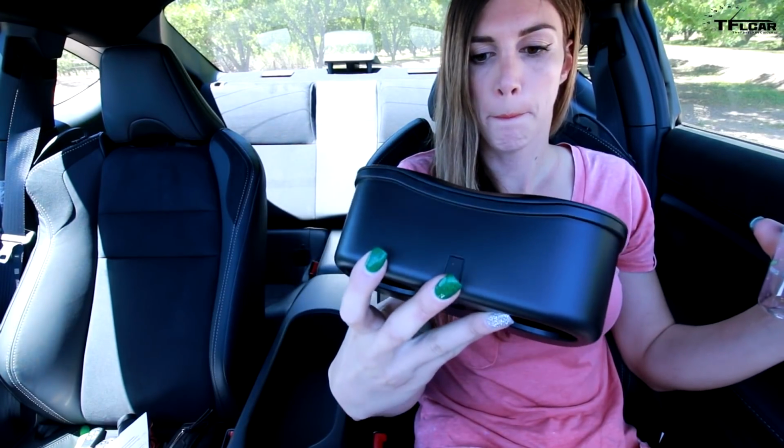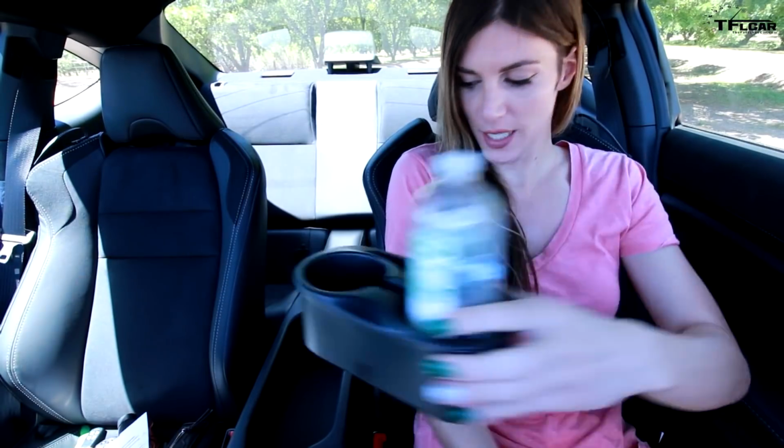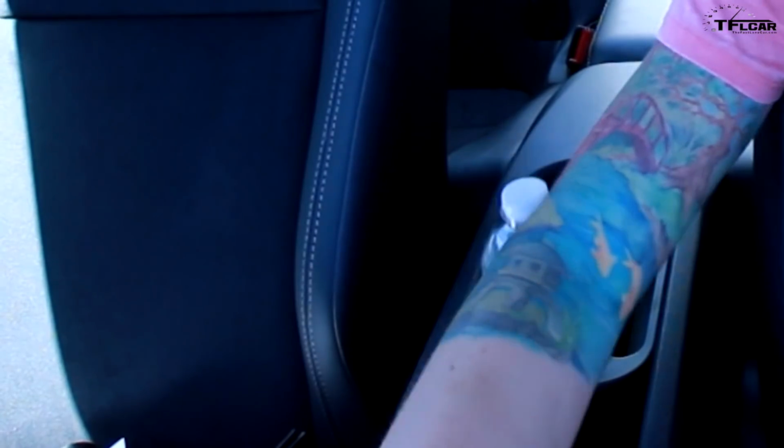The 86 comes with this little cup holder boat. It's really happy looking. This cup holder goes in the center cubby right here. Now there's two locations. You can put it in the front spot, or you can also put it in the back spot right here. Problem is, if you have long arms and you shift aggressively, when you go back into second or fourth or sixth, you're gonna elbow your bottle.